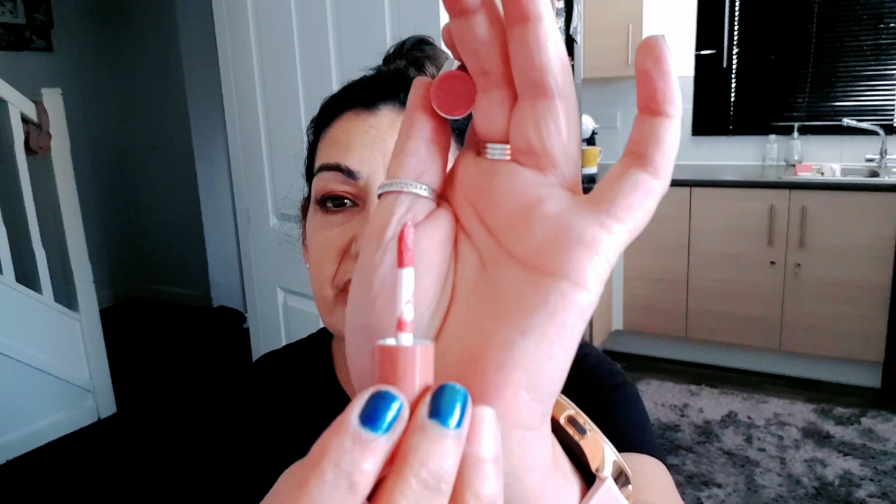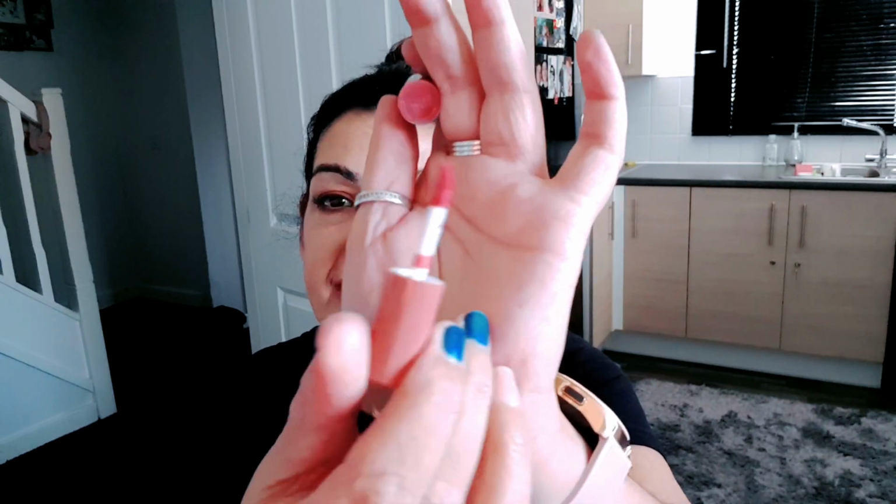Okay, door number 10. We have Butter Gloss. Now I do own a couple of these. I didn't actually think I owned any NYX products, but when I saw these, it jogged my memory, and I do actually own a couple of these, and I do like the formula. It's very nice. Not too sticky. And it's decently pigmented as well. And the colour shade in this is Tiramisu.